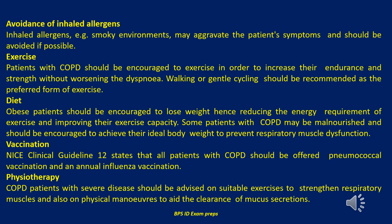Inhaled allergens, e.g. smoky environments, may aggravate the patient's symptoms and should be avoided if possible. Regarding exercise, patients with COPD should be encouraged to exercise in order to increase their endurance and strength without worsening the dyspnea. Walking or gentle cycling should be recommended as the preferred form of exercise.